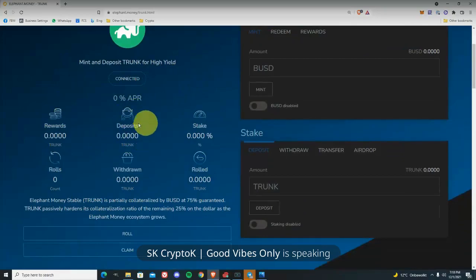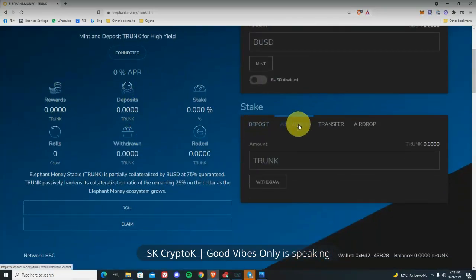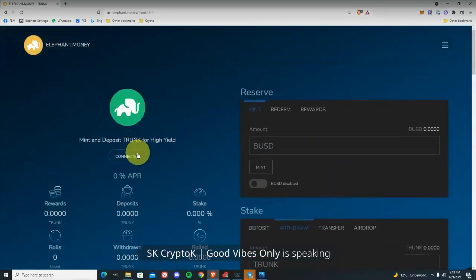And your deposit is not locked. So I want you to imagine, if this APR boosts up to 365% APR, you are growing 1% a day basically on your deposit amount, and you can roll it. Okay. And at any point, you're not just earning off of the interest. You can pull out your entire deposit with this withdrawal feature right here. It'll tell you how much Trunk you have. You just pull it out. It shows up in the rewards, and then you claim it out straight to your wallet. So that's kind of the key here.